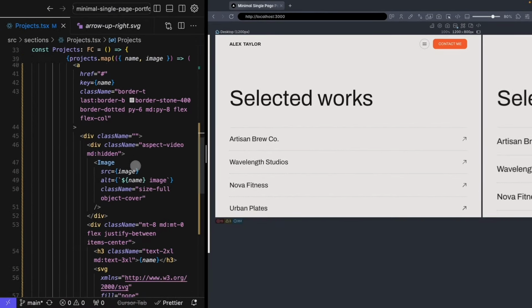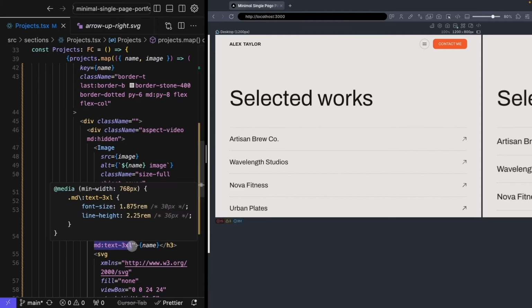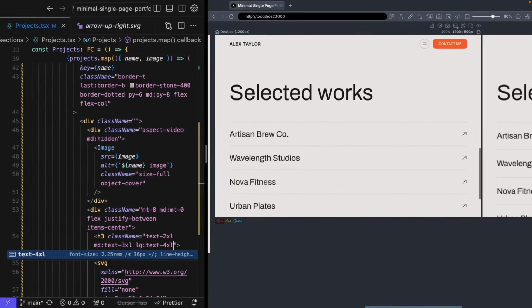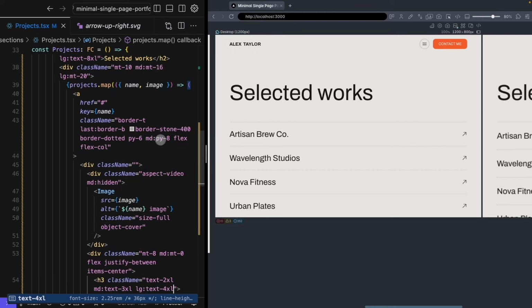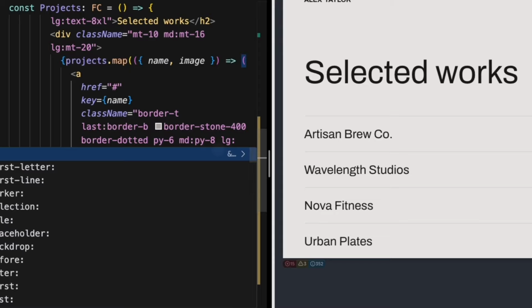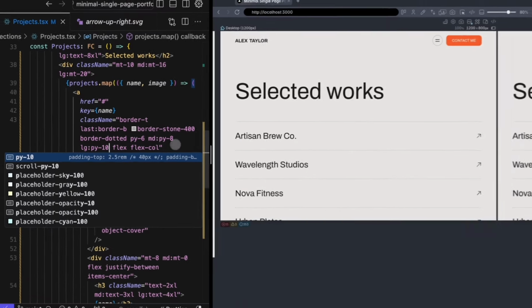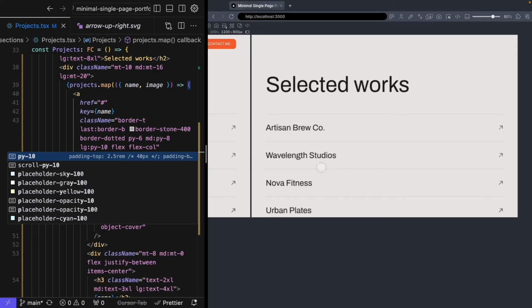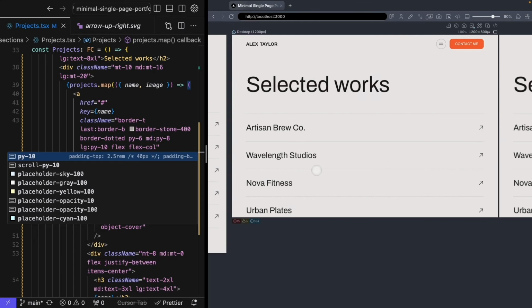For the names of the projects, I'm going to come down here and say a large text 4XL to adjust the font size up. And then for the padding on each project, I'm going to come here beside my medium modifier and say a large PY10 to add 40 pixels of padding to the top and bottom of each of my projects. Now when I scroll over, it looks like everything is perfectly aligned.